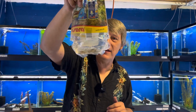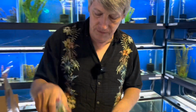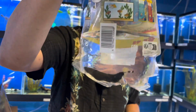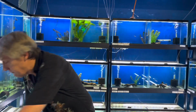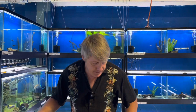Next up is an ornate biker. Gotta love that guy. Ornate biker has not been in stock for a while, though we do have a Tig Lucy right now, which is a similar guy with a buff bottom. And last fish out of this box is a black ghost knife. Remember, 14 inches on those guys. They are a fantastic fish for the right tank. For the wrong tank, they'll eat your little fish and cause trouble. So make sure to put them in the right place.